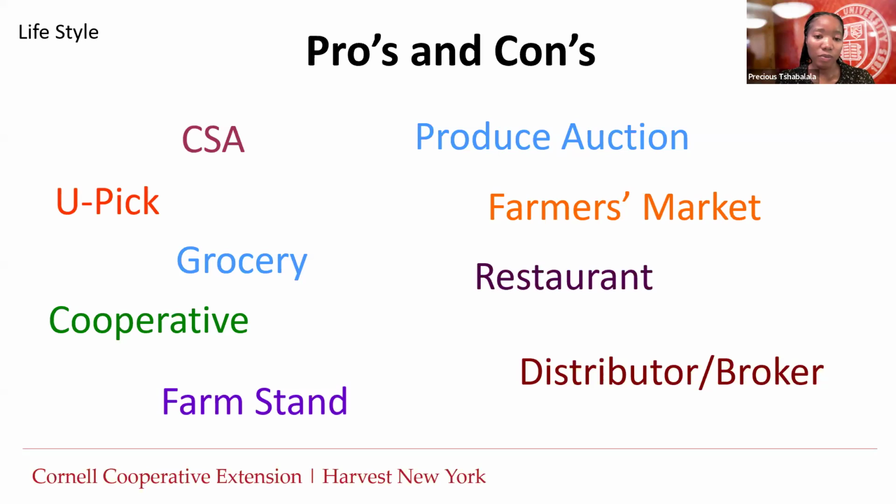The last type of market is collaborations or partnerships, for example, cooperatives. The pros of this type of market is that you have access to a new customer base through collaborating with other farmers. You have shared resources and shared costs with other partners, and you are able to benefit from any innovation or joint product development that may arise from that partnership.